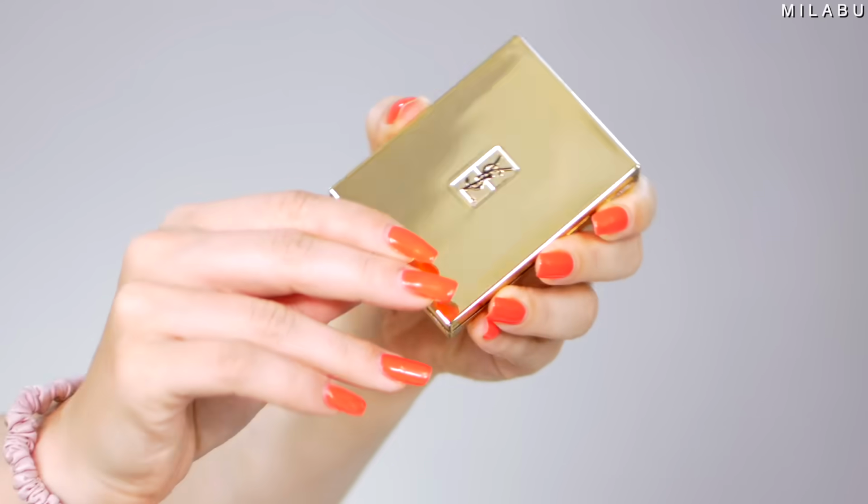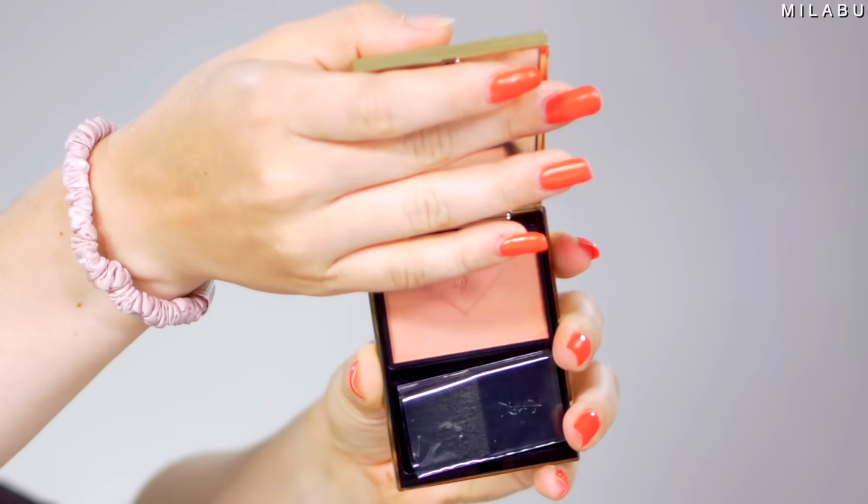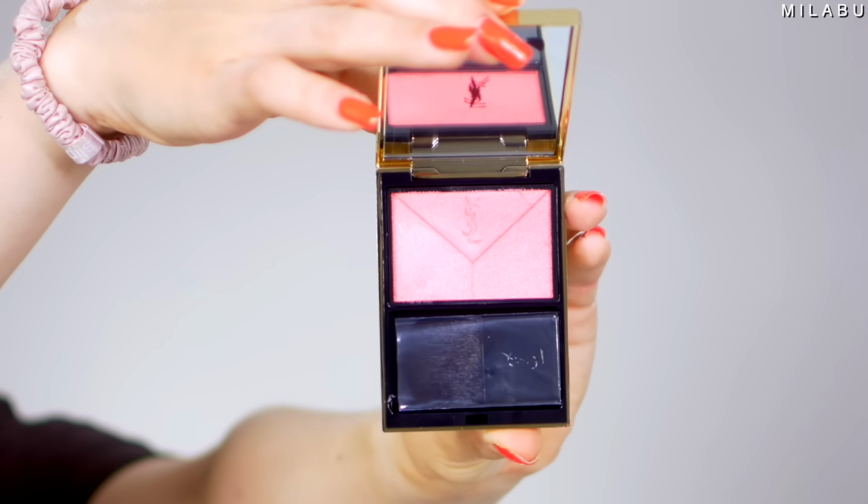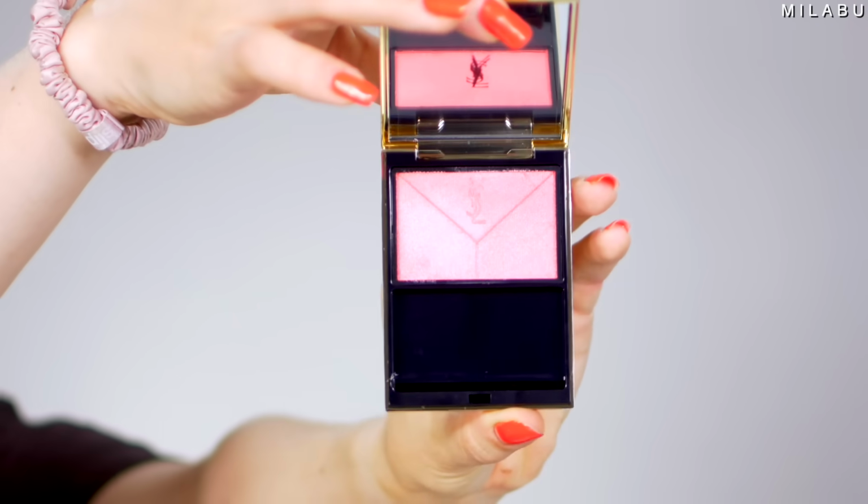For blush, this is their Couture blush. I have 2 shades. We have shade number 5, which is this gorgeous shade right here. You have their little brush here as well. Let's swatch this one for you. It definitely has that creamy texture. Then this shade right here is number 9, which is saying it's more of a rose shade.